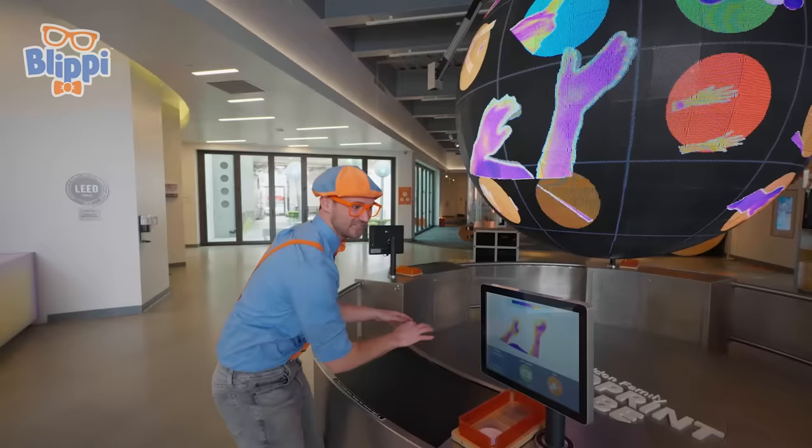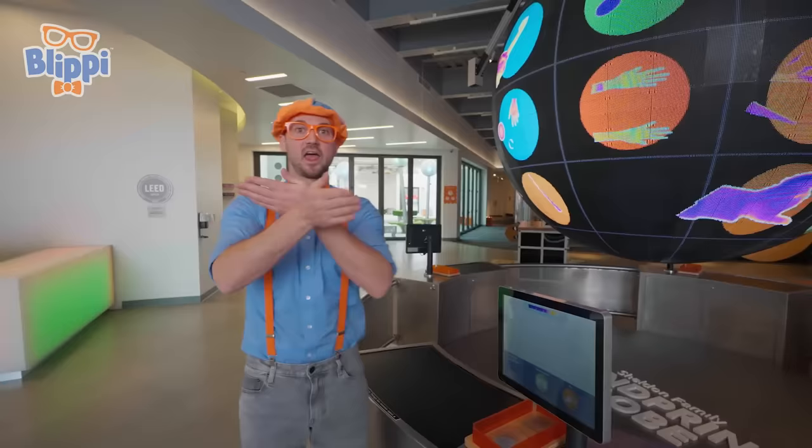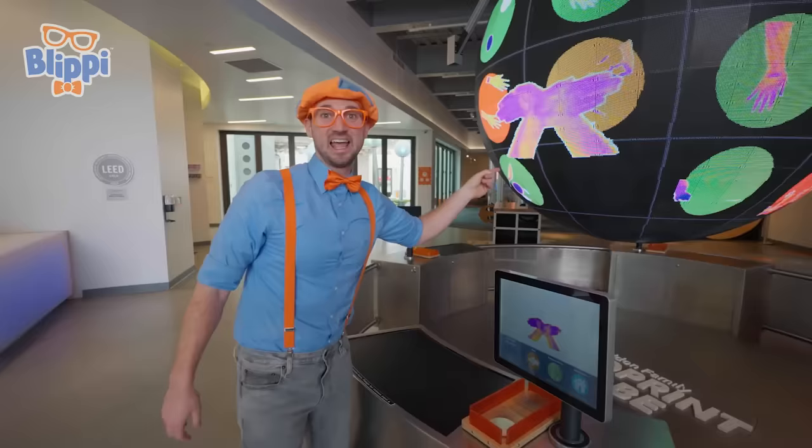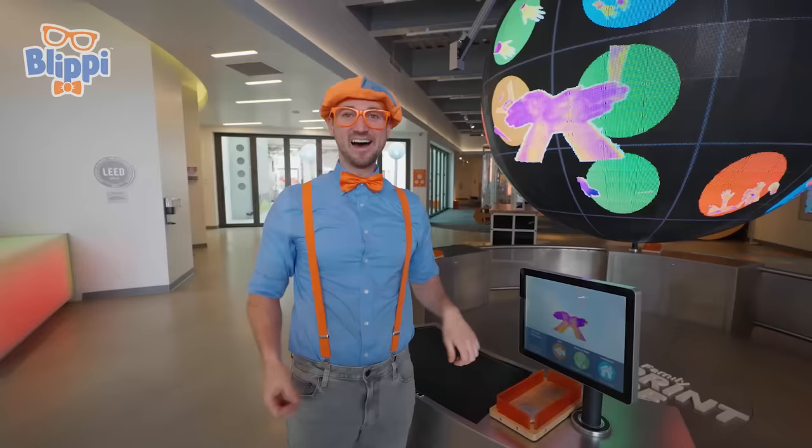Hey, I have an idea. Why don't I make a shape? Yeah, I'm gonna go like this, which stands for Blippi in sign language. All right, ready? Okay, take a picture. All right. Whoa, yeah. See, I just said Blippi in sign language. And why that means Blippi is because this looks like my bow tie. Wow, I'm having so much fun. Let's go!